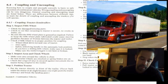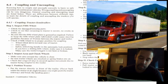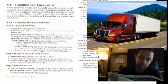Okay, now part 2 of that inspection. Inspect the area and chalk the wheels. Make sure the area around the vehicle is clear. Be sure trailer wheels are chalked or spring brakes are on. Check that cargo, if any, is secured against movement due to the tractor being coupled to the trailer.